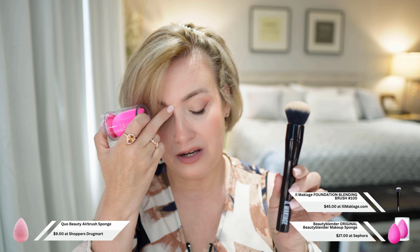Now, I have been experimenting with foundation brushes. I still have the one from Il Makiage. I actually used it today on my foundation, which by the way is the Fenty. I've just tried it. I'm absolutely loving it. But I use this to apply it and I like it. I gotta say, I like it.